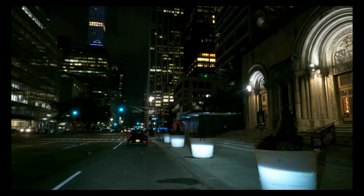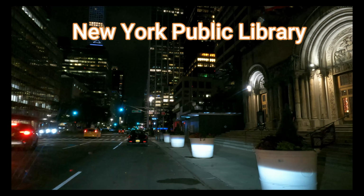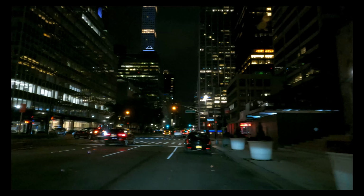We are pulling up to our final destination, the New York Public Library. The New York Public Library, or NYPL, is a massive library with nearly 53 million items.